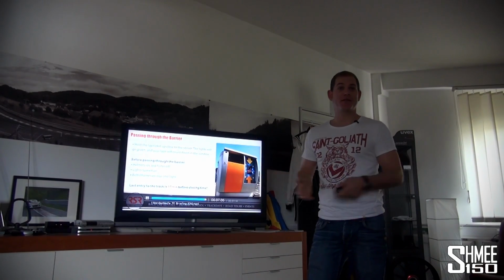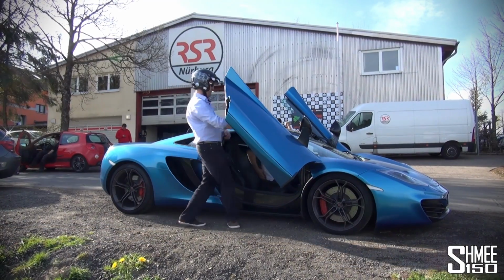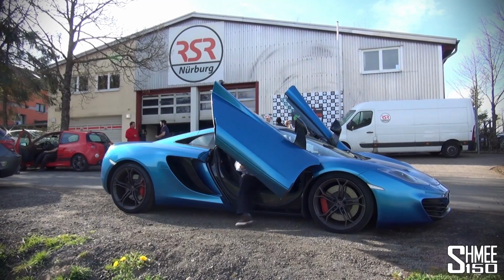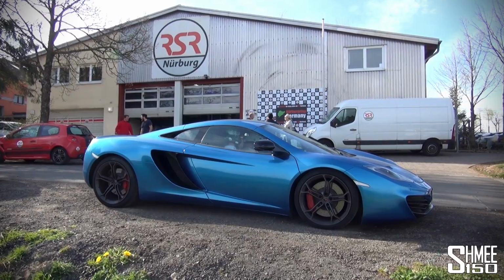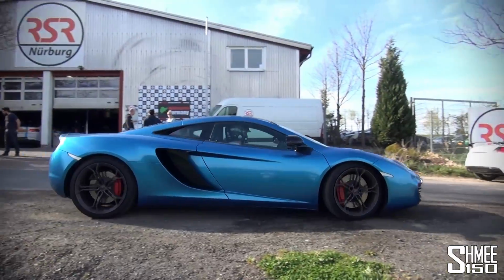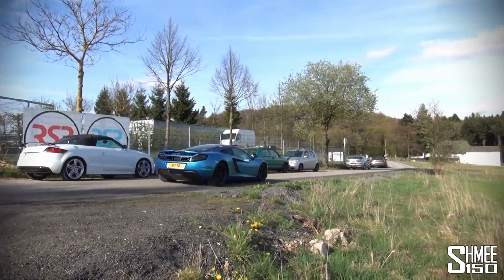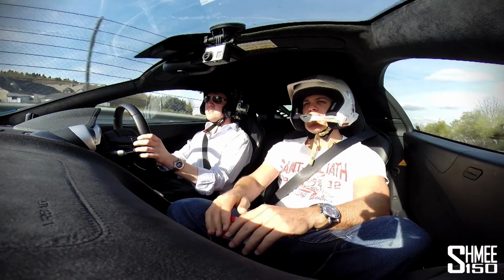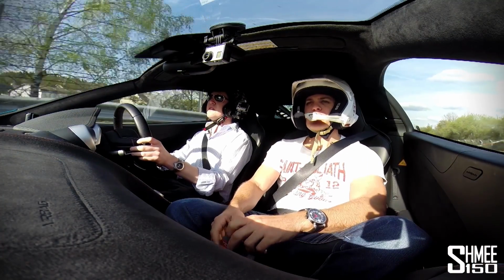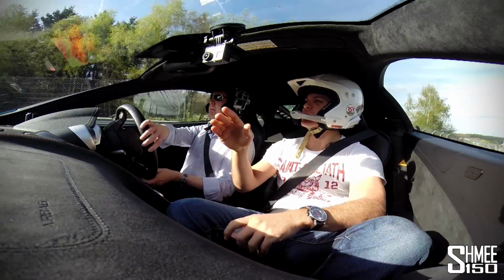Forget everything I said, drive like a bat out of hell. Let's go. Got some cones up ahead. We're going to go through the cones and then it releases us onto the main straight down towards Tiergarten.